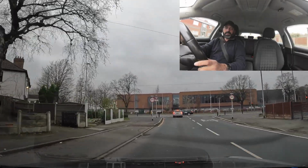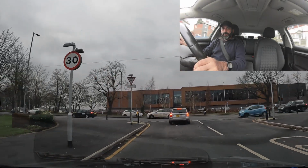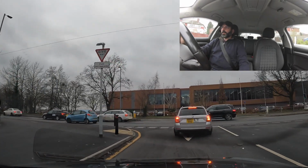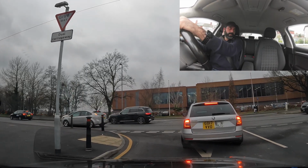Now Santa's asking me to turn left. Sign telling me the road you're joining, it will be 30 miles an hour. So the road we will be going is Princess Road, and the speed on that road will be 30 miles an hour.